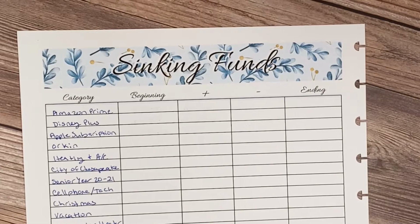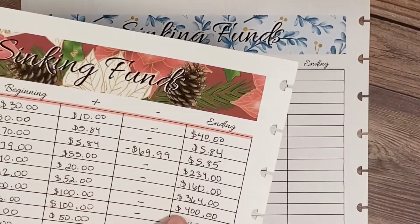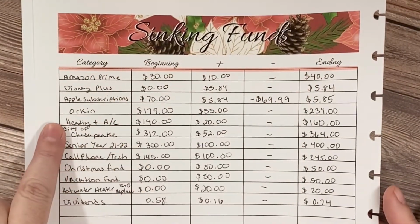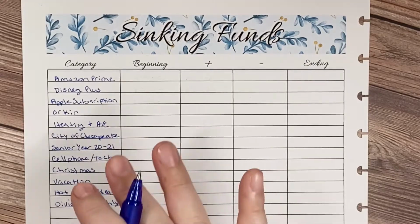All right, so let's go ahead and fill in the beginning amounts for the categories I have here. I'm going to draw that from the ending categories of my December budget sheet. So you take these ending amounts for your sinking funds, and that becomes your new beginning amount here on the sheets.